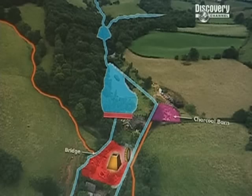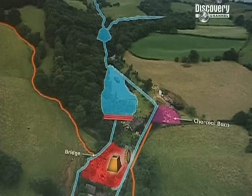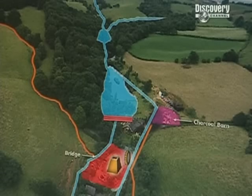That's right, yeah. The other interesting thing I've found here is that there has to be charcoal storage here. That's often the biggest building on the site in many cases. And I think under here, under Furness Farm, is the charcoal barn area. Right. And it's evolved into a farm.